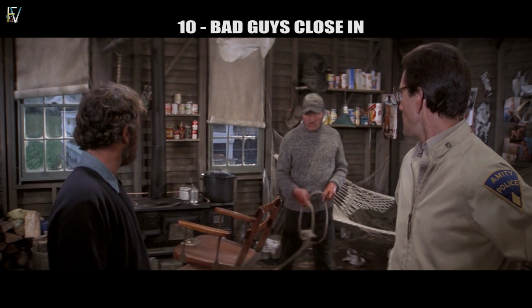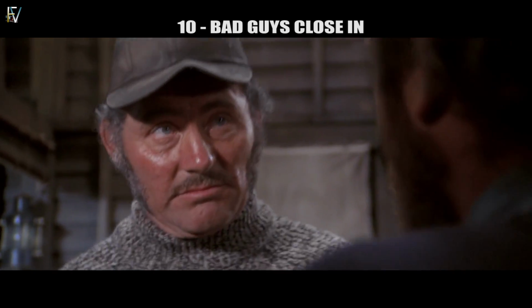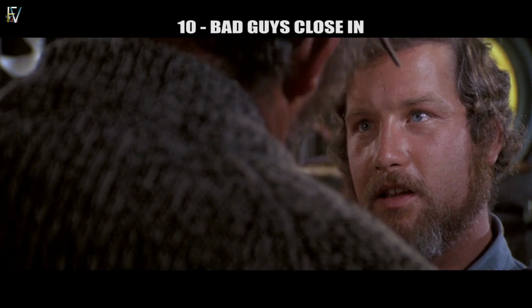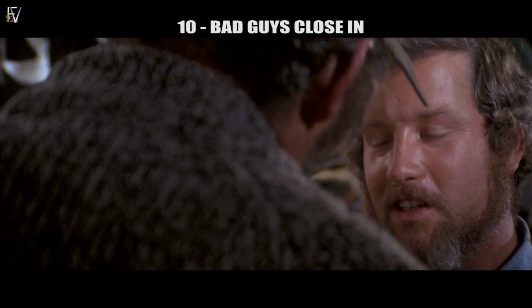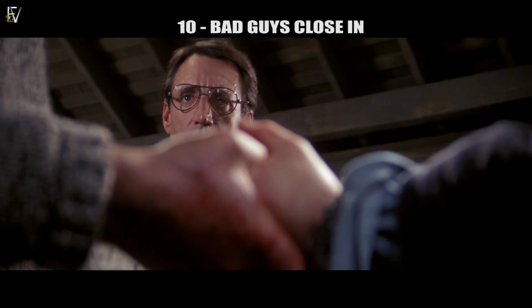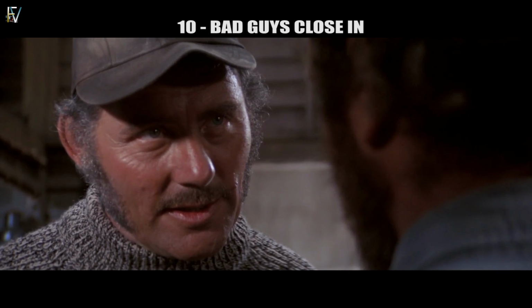Bad guys close in. Brody hires shark hunter Quint, the quintessential half-man of this genre, the survivor who has run into the monster before or has prior knowledge of the evil, to help kill the shark, and as they prepare, we begin to wonder if Quint, their last best hope at this point, isn't completely Looney Tunes. His behavior doesn't inspire much faith that their mission will succeed.